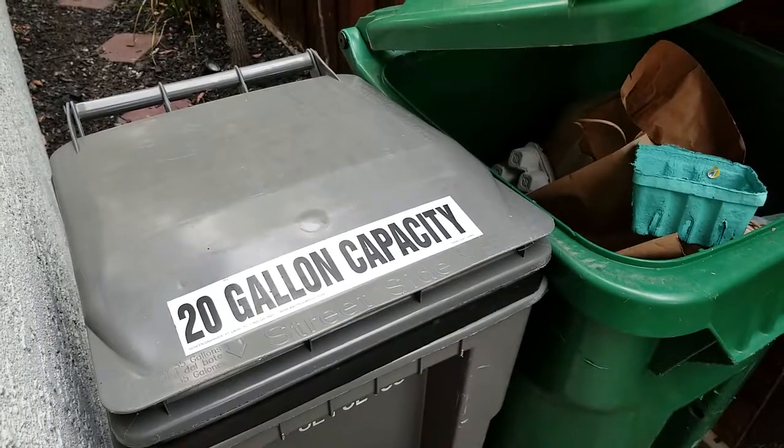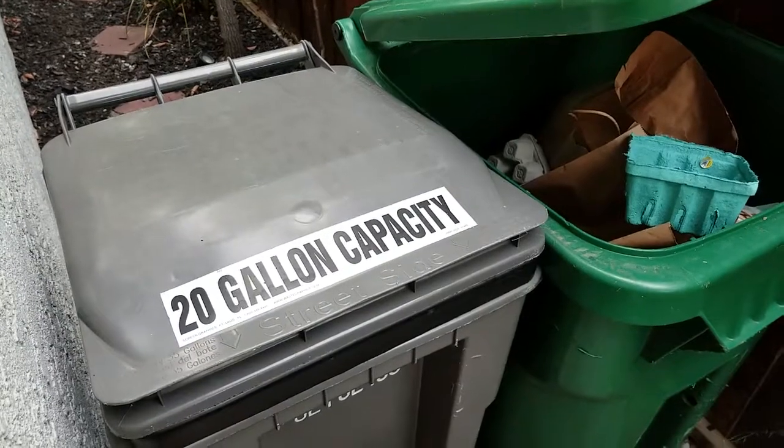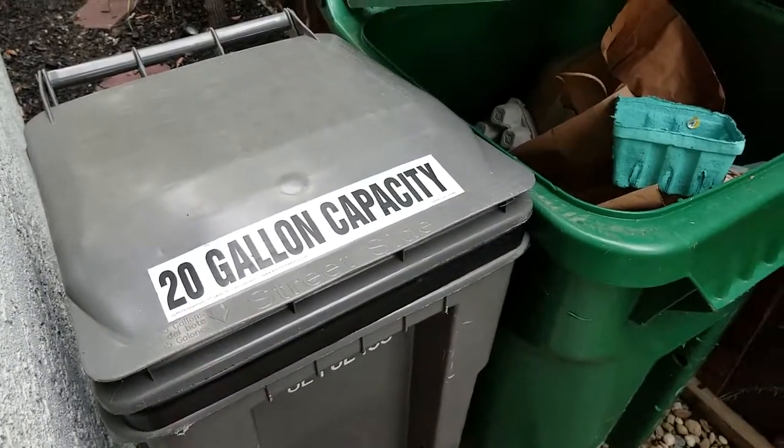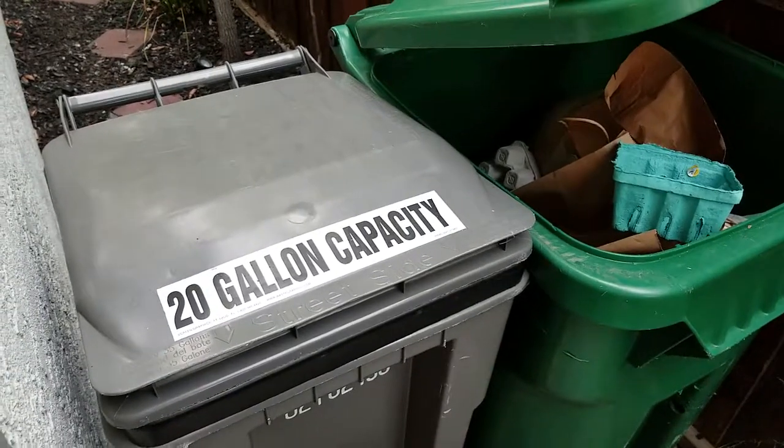But again, if you can use your other bins more effectively, then you can essentially hack that and reduce that number down to the smallest size, which is this 20-gallon capacity, without having to make a huge change to your lifestyle. So a couple strategies for that.